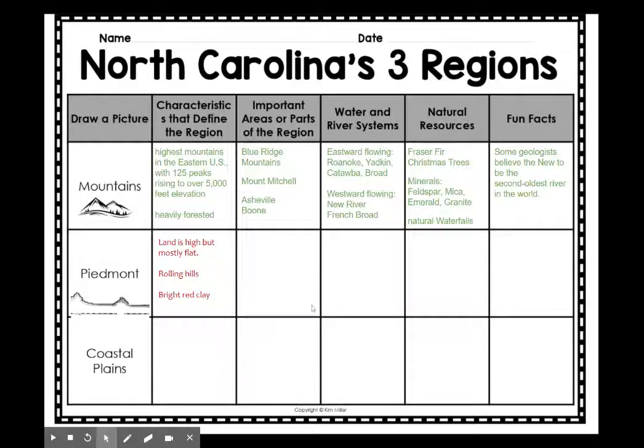Characteristics that define the region. We have the land is high, but it's mostly flat. Not quite as high as the mountains, but it is higher in elevation. We have rolling hills, and we have bright red clay. Okay. Important areas or parts of the region. We have the Piedmont Urban Crescent, which is Raleigh, Charlotte, Durham, Greensboro, Winston-Salem, and High Point. And they form like a crescent, which is kind of a half circle, like a crescent moon would be. We also have Research Triangle Park, and that is those three areas that form that triangle.